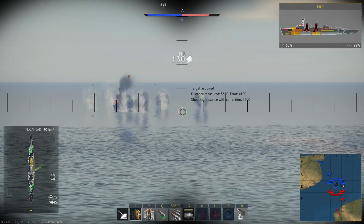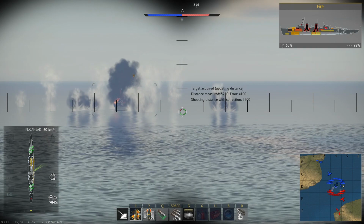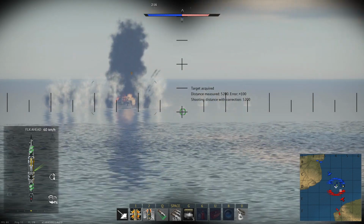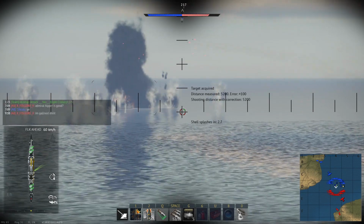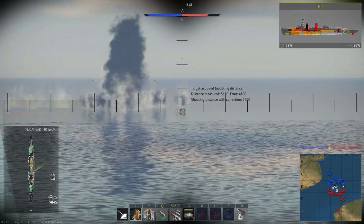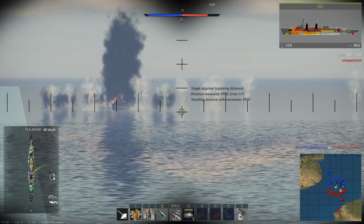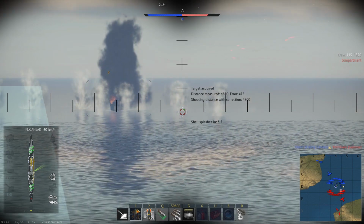Set a fire. There we go. We've set a fire now. That's going to rape his crew. We can definitely finish this guy off. Yeah, it's down to 40%. I really have to work for my kills. I really, really do. If I can get the kill on this guy, I'll be very happy.